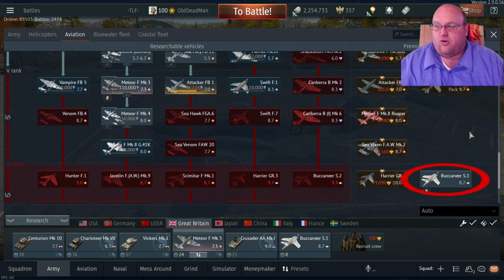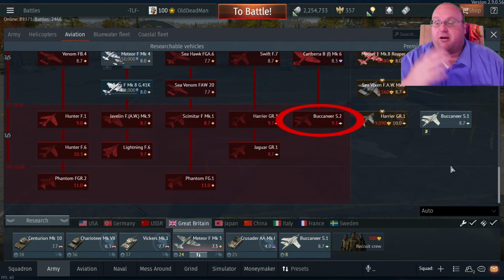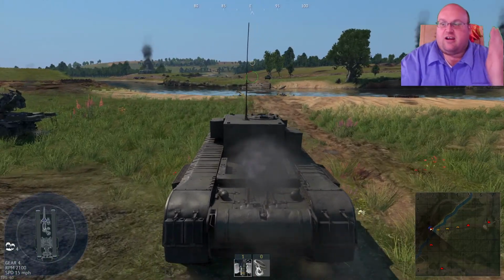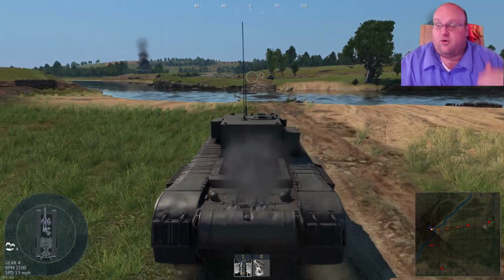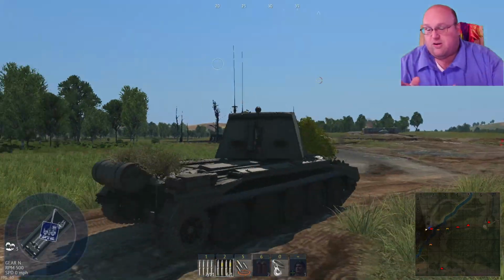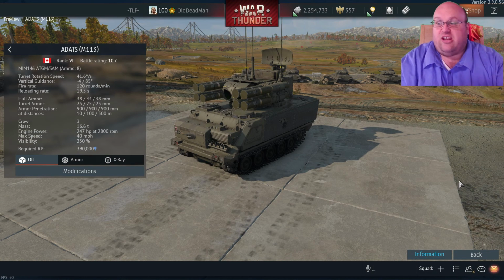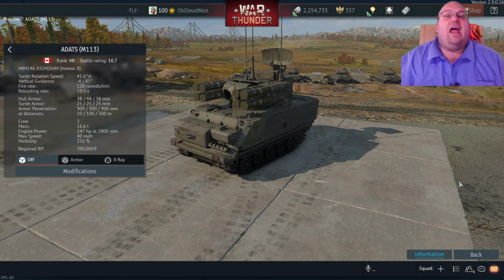Buccaneer S1 is going from 8.7 to 9.0. The Lightning F6 is going from 9.7 to 9.3. The Buccaneer S2 is going from 9.3 to 9.7. On the ground, we've got a Gun Carrier 3-inch, which is an awful tank, going from 3.0 to 2.7. The Crusader AA Mark 1 going from 4.0 to 3.7. The Roddle 20 going from 7.3 to 7.0. The ADATS M113 going from 10.7 to 11.0. And that's everything for Britain.